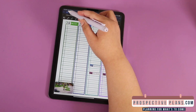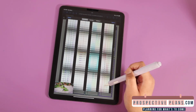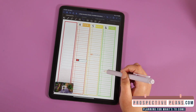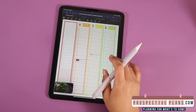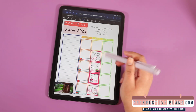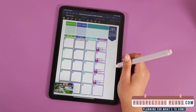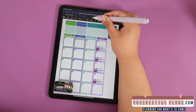Alrighty, so now that that is done, I want to see our hourly pages are looking pretty good. Yeah, I'm not mad about it. So let's go ahead and decorate and then we should be good to go. So we have an empty box here.